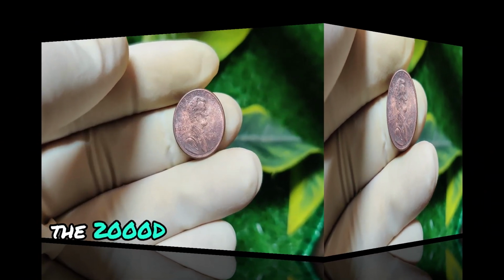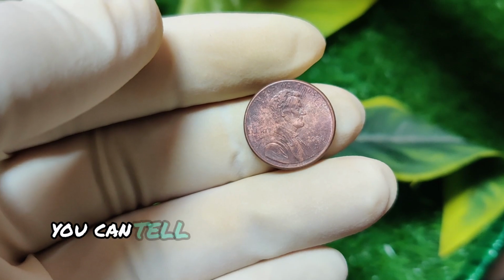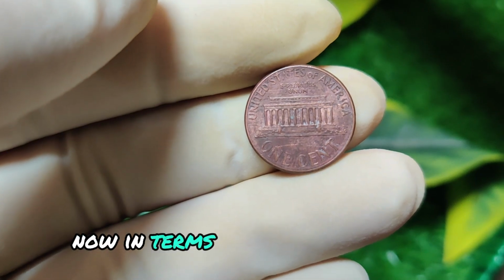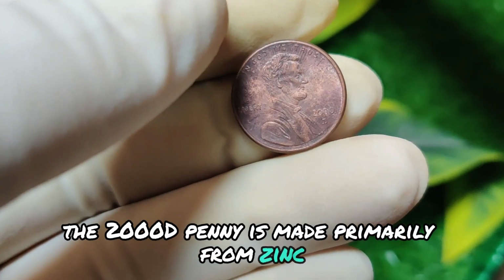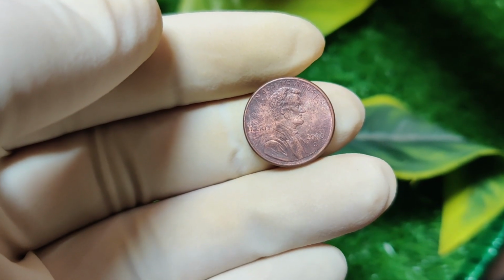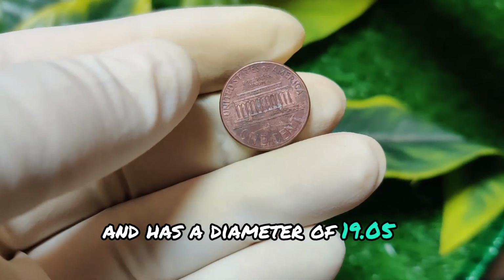The 2000 D Lincoln 1-cent coin was minted in Denver, Colorado. You can tell if your penny was minted in Denver if it has the small D mint mark under the date on the front of the coin. Now, in terms of its specifications, the 2000 D penny is made primarily from zinc. Specifically, it's 97.5% zinc with a 2.5% copper plating. It weighs about 2.5 grams and has a diameter of 19.05 millimeters.